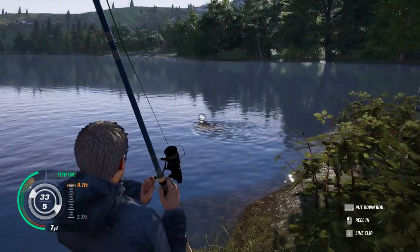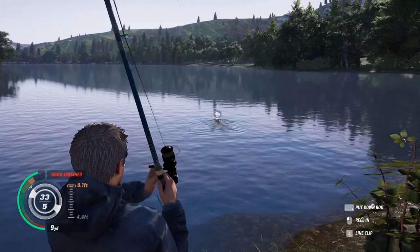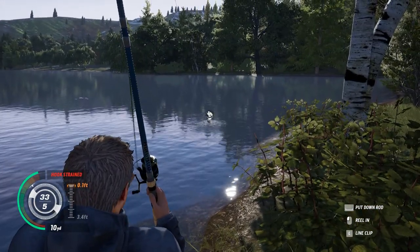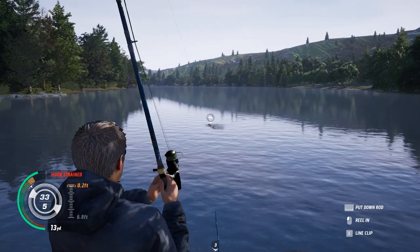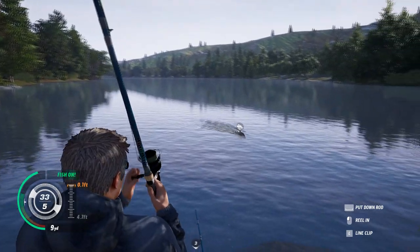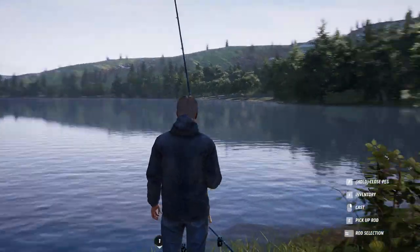What we got here? You can see either a mirror or leather carp. We got him. Yep, a mirror. We are almost ready to level here, guys. The next fish will probably do it.